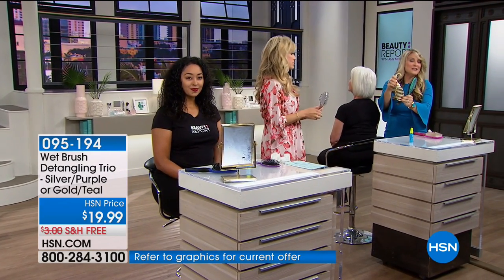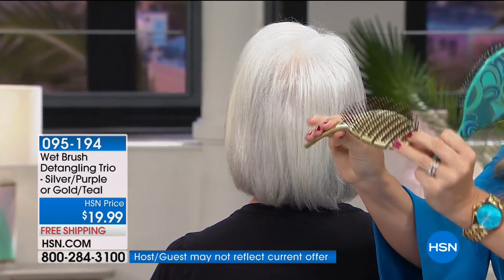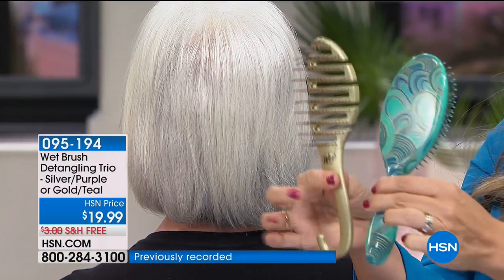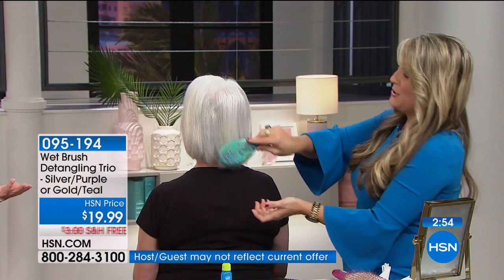And look at this in the gold. For all my gold ladies out there, oh my goodness, this brushed gold is so beautiful. This is my favorite set in the teal. Look at the designs, absolutely beautifully done. It makes a great gift. By the way, this comes gift boxed with all three items. So for your gift giving coming up, it's perfectly done for you. I wanna show you, oh, we all have a little girl who's got sensitive hair, right?